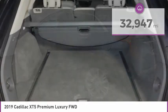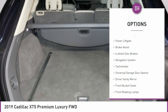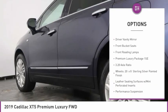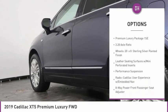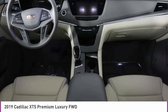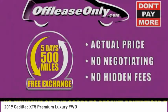Here are some of this vehicle's great options: electronic stability control, power liftgate, brake assist, four-wheel disc brakes, navigation system, tachometer, universal garage door opener, driver vanity mirror, front bucket seats, front reading lamps.